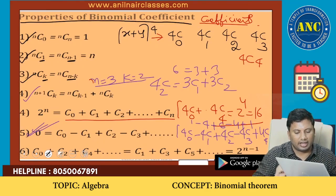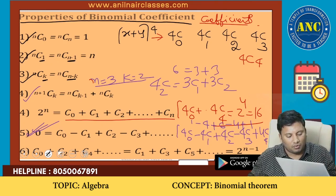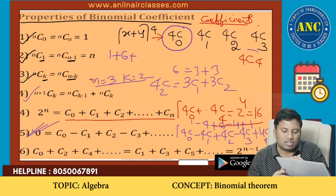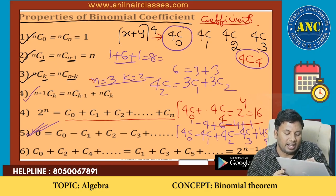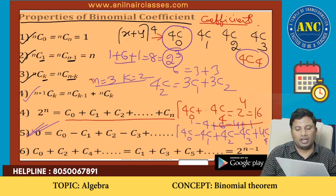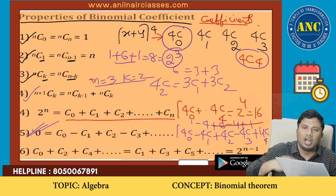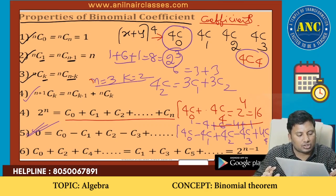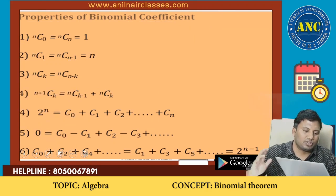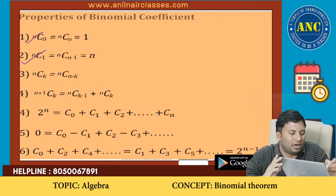Next, C0 plus C2 plus C4. What is happening? 4C0 is 1, 4C2 is 6, 4C4 is 1, which together make 8. 8 is nothing but 2 power 4 minus 1, which is 2 power 3, it is 8. All of this can be easily understood by taking some random values. These are important.